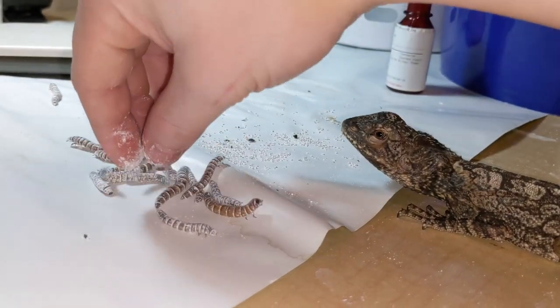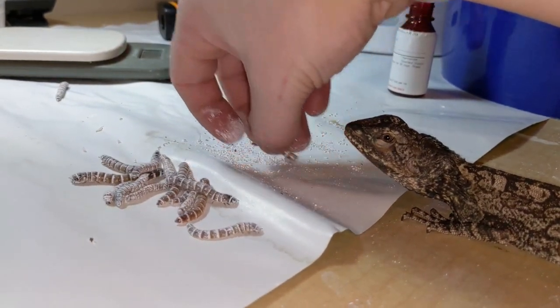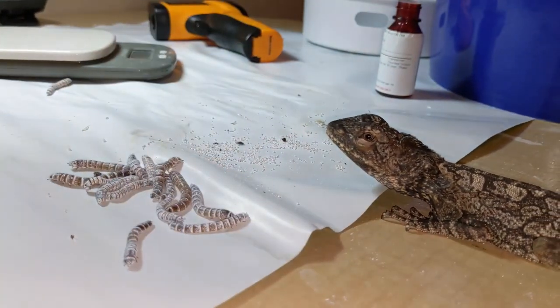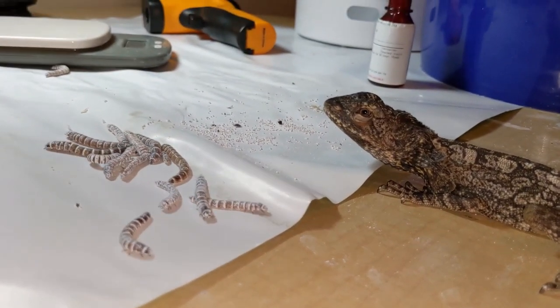She's very nervous and has a really hard time eating. Been sitting with her for about 5 minutes now, trying to, you know, bring her attention towards these bugs, but she mostly just looks at me and, you know, wants to focus where I am.